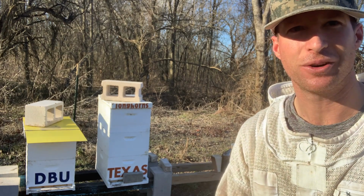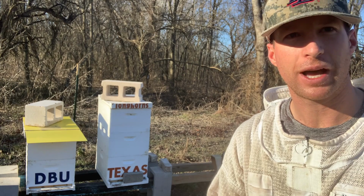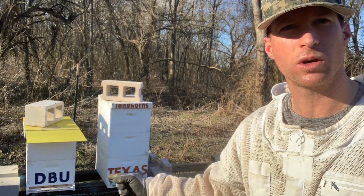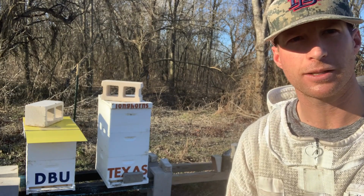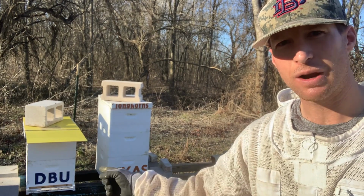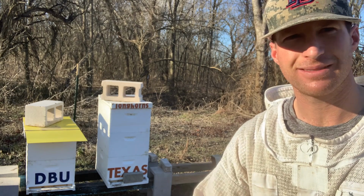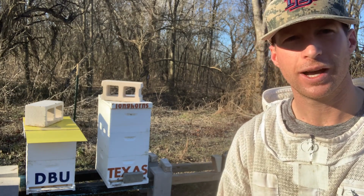So the one awesome thing that I was super worried about was the amount of stores that both the Horns and the Patriots had. I really wasn't worried about the Horns because when I came in December, they had basically 3 full boxes of stores, so I really wasn't worried about them getting through the winter. I was, however, worried about the Patriots getting through because they only had about 5 or 6 frames of honey or sugar water, whatever I fed them to get them through the winter.